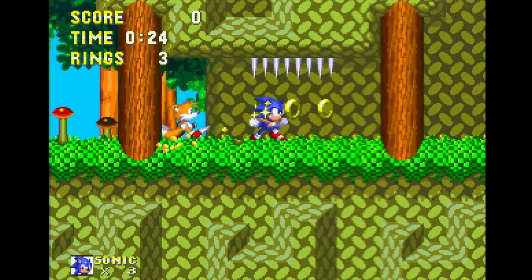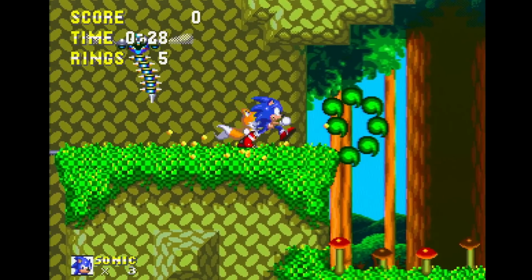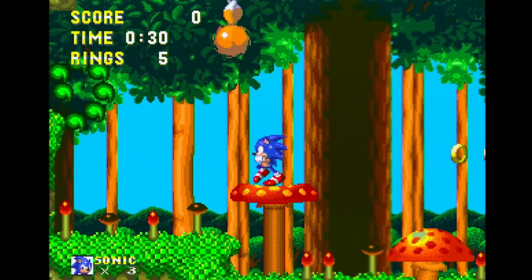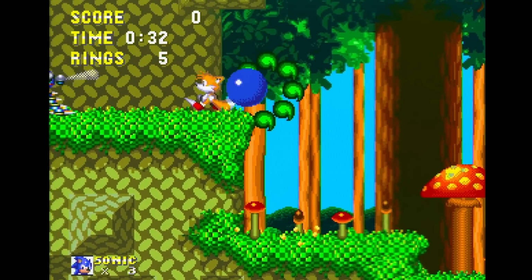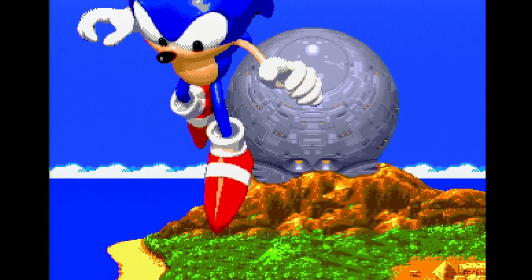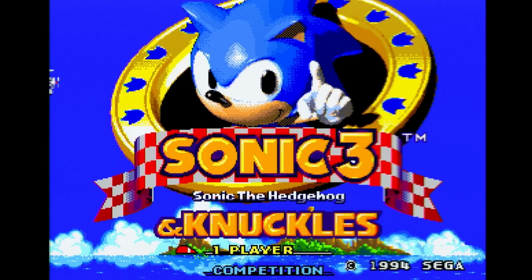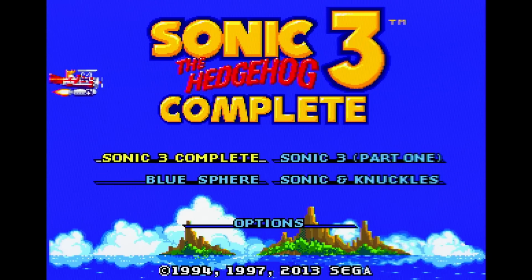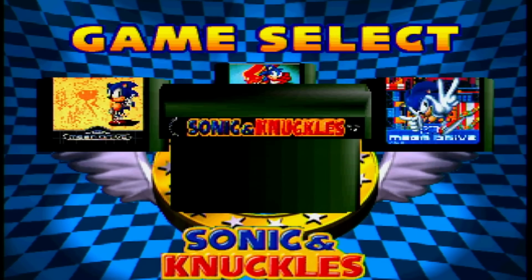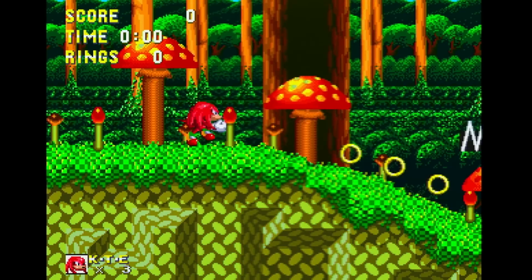Before we get into it, just something to note. As always, the footage you see here was captured via real hardware, and in my case via an OSSC. However, in order to make sure I got all the footage that I needed, I captured from my original PAL Sonic & Knuckles cartridge on its own and with my childhood copy of Sonic 3 locked in, the Sonic 3 Complete ROM hack at 60Hz, and Sonic Jam on the Sega Saturn. Just putting that out there for all you eagle-eyed ones who might spot the odd little visual difference between the versions.